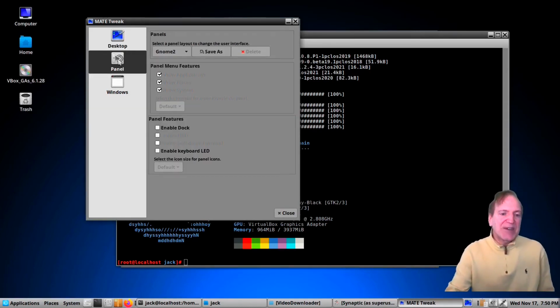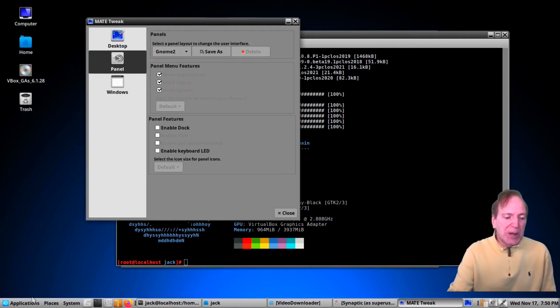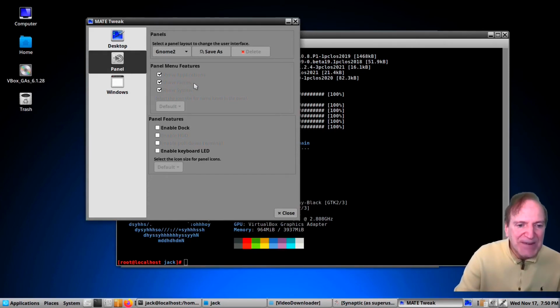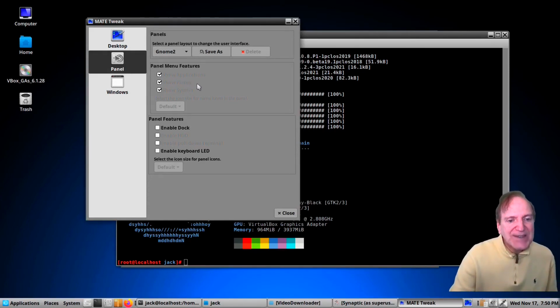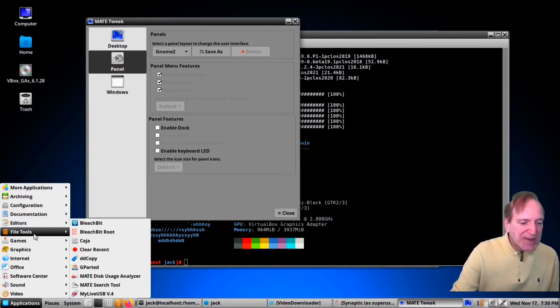Then down here you got your panel settings, and by default we're using the GNOME 2 look down here. And then we got different features on here. Our show applications, places, and systems, which is really hard to see right now, probably because of the theme. So I'm going to leave that open just real quick. Come back up here and find that spot where we do our theme settings.